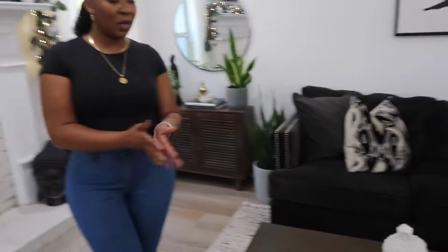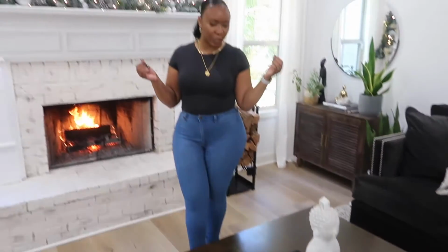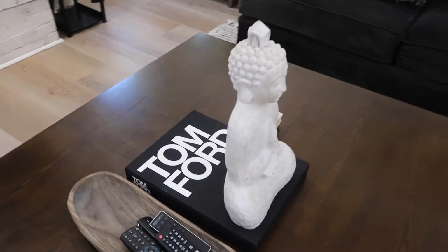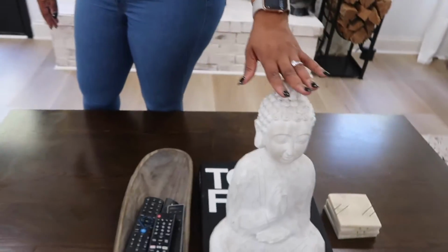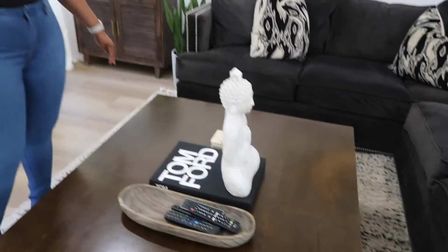And then our coffee table here, I wanna say I got this from All Modern. I don't love it, and we're gonna swap it out. It just kind of gets marked up really quickly, but it'll do for now. I have the infamous Tom Ford book here and this cute Buddha that my son got me for Christmas last year. A little bowl to hold our remotes. And yeah, we love that.